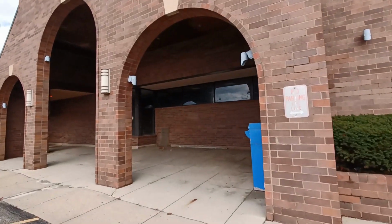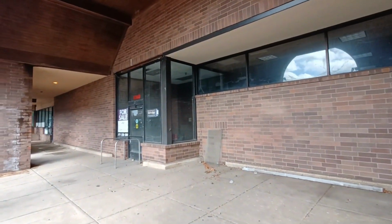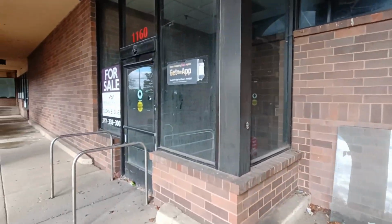All right, so let's see if we can get some good window shots. And it looks like I'm going to here. Not those upper windows, though, I can't reach them. All right, so here's the entrance here. Now there's gonna be some better shots, so bear with me here.